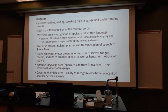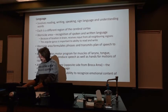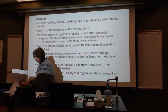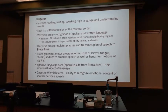So, other areas that we're going to find in our cerebrum, because once again, this is all looking at intent, something that we're doing on purpose. Language. For us to be able to speak, it involves the ability for us to be able to read, write, have the ability to speak, understand sign language, understand words.